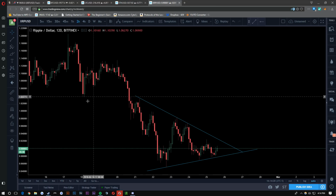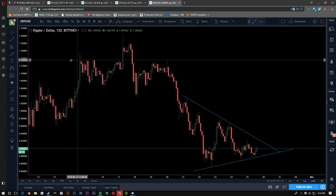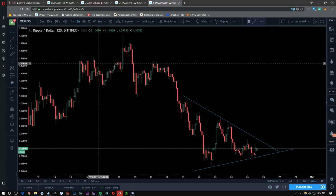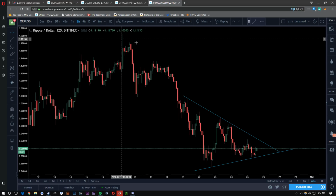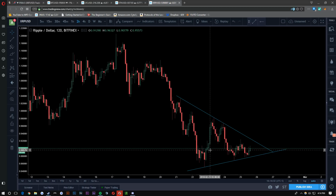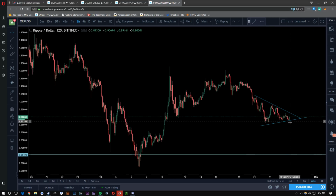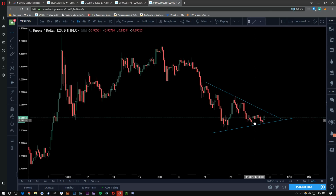XRP, same exact thing as Ethereum. Head and shoulders. What is this? That's a flag, bull flag, and rising wedge right here. And then it falls. Does it hit support? Let's see. No. Looks like, I guess kind of, if you count that as a support right there. But no, not in my mind.